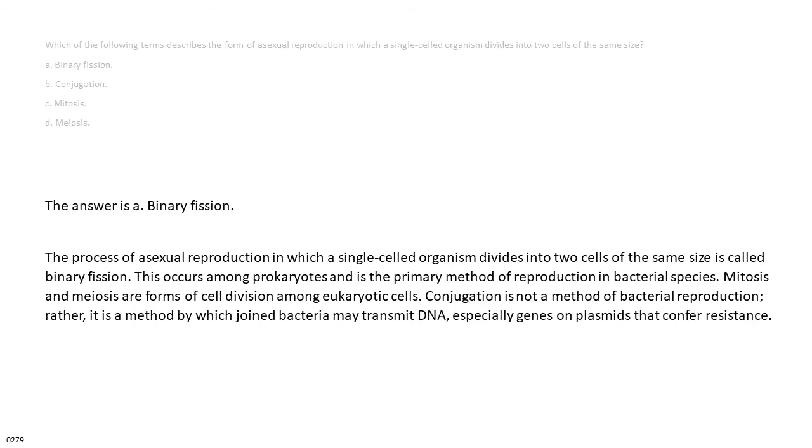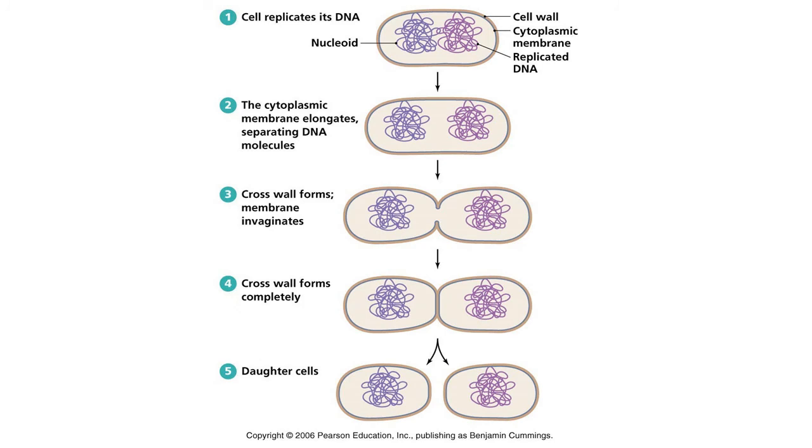Mitosis and meiosis are forms of cell division among eukaryotic cells. Conjugation is not a method of bacterial reproduction, rather, it is a method by which joined bacteria may transmit DNA, especially genes, on plasmids that confer resistance.